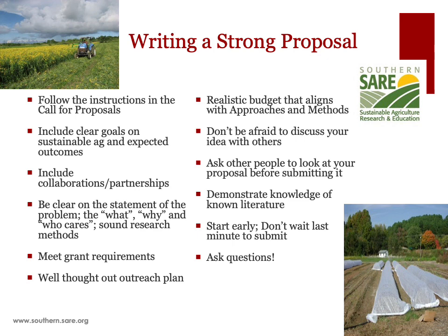Follow the directions in the call for proposals. Everything you need to know about what is required to submit a grant proposal can be found in the call. Any information that is omitted may result in your proposal being rejected. Make sure your proposed project is relevant to sustainable agriculture and promotes the implementation or adoption of practices that are more sustainable than the problem that is being addressed. Make sure that your proposal paints a clear path from the addressed problem to expected outcomes.